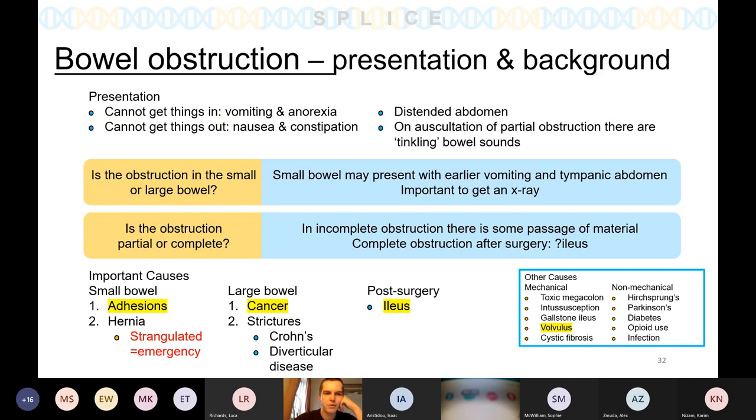So when you have bowel obstruction, you've got small bowel and large bowel, and it's up to you to try and figure out which one it is. Essentially, small bowel is what you hope for because it's easier to manage and it might reverse itself. Large bowel obstruction, the causes are more sinister, and those patients are probably going to need to go for surgery.